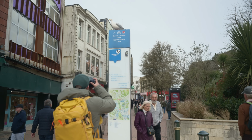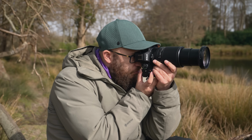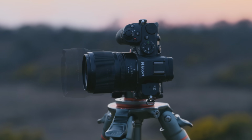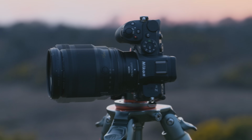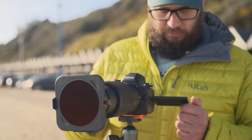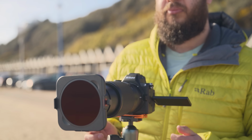The Nikon Z5II is a full-frame camera that's incredibly capable in a wealth of different scenarios and photographic situations. The Nikon Z5II is a part of the Nikon Z mount system, which means it works incredibly well with all of the Z mount lenses. So if you're after a camera that gives you full-frame image quality whilst giving you professional features and ease of use, the Z5II could be a fantastic camera for you.